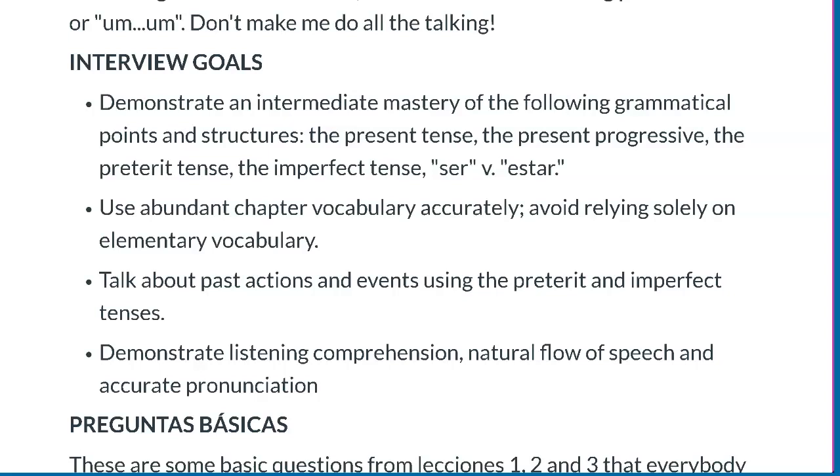For example, don't say rutina diarrhea, it's rutina diaria. Or inteligente, it's inteligente. Carolina del Norte.